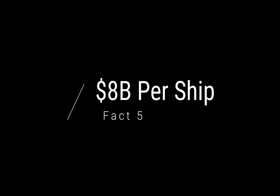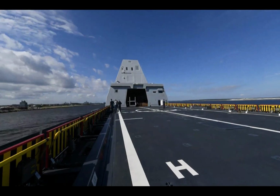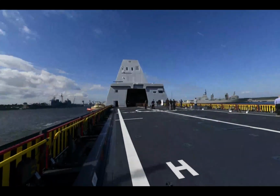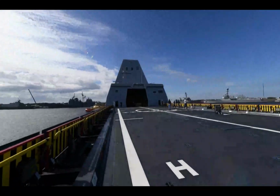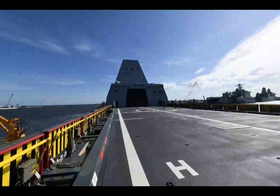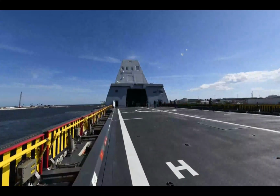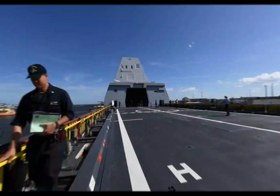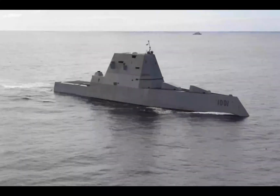Alright, let's get into the last fact. $8 billion per ship. The Zumwalt-class ships are still very much in active development, and there are constant changes. And because of this, the cost of acquisition of this program skyrocketed way beyond the original budget. As a result, at the time of this video in 2023, each destroyer roughly costs about $8 billion.